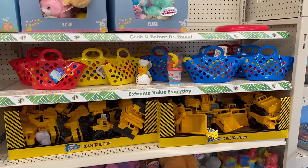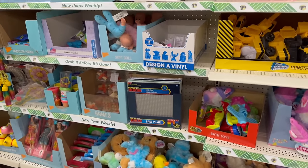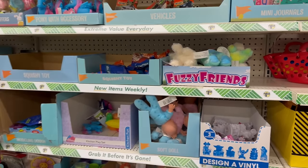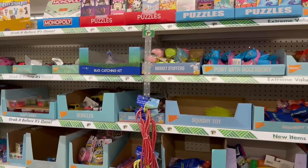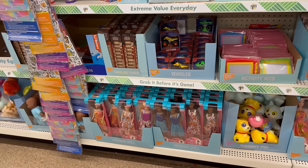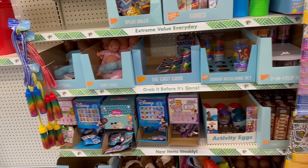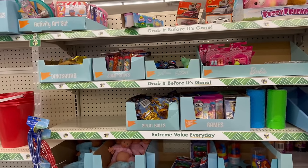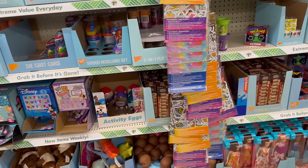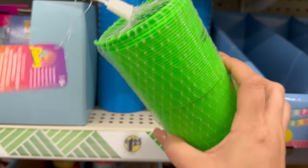Okay, so taking a walk down these aisles right here, this is more of the Easter basket fillers. So this is another area I wanted to go ahead and cover for you guys, just for any last minute items that you are looking for. Big slinkies and what? Those are crazy.